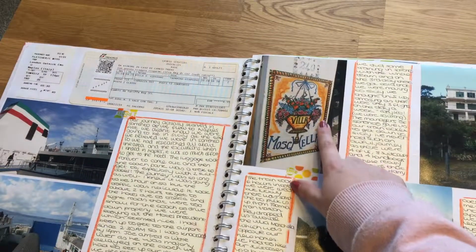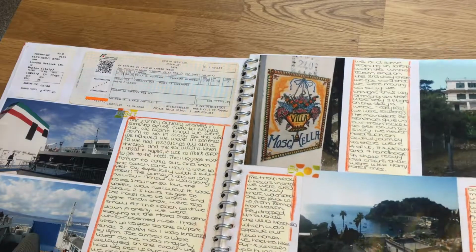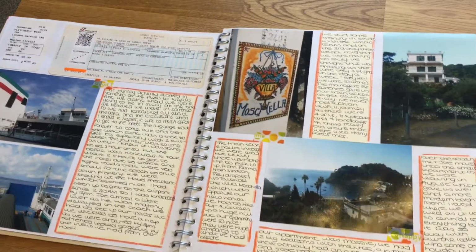And we lived next to a really lovely family that owned the Villa Moschella. And they were really lovely. They used to invite us in for tea and they let us use their Wi-Fi and everything. So it was really nice.